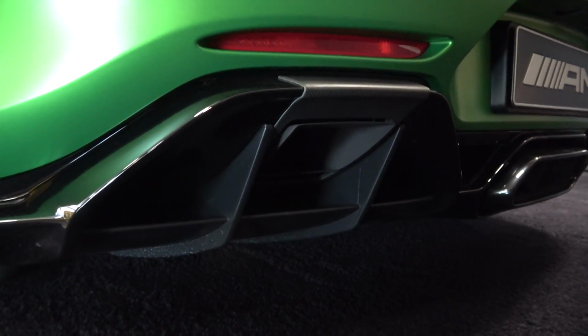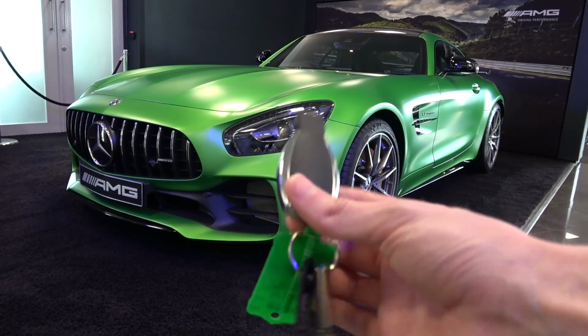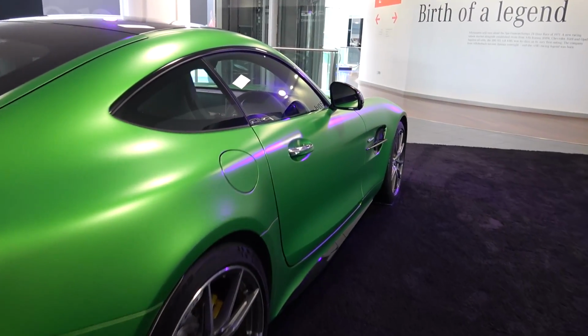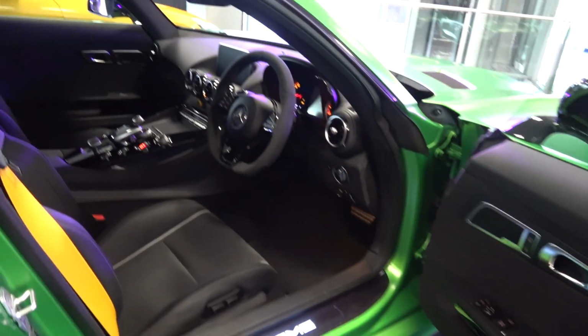Now we've finished the exterior detailed look, let's move to the interior. The key is standard AMG and offers controls for lock, unlock and open the boot. Thanks to its large door handles, the doors are opened very easily.